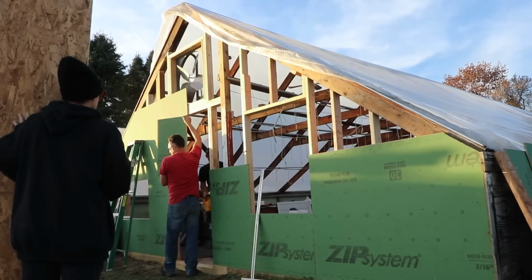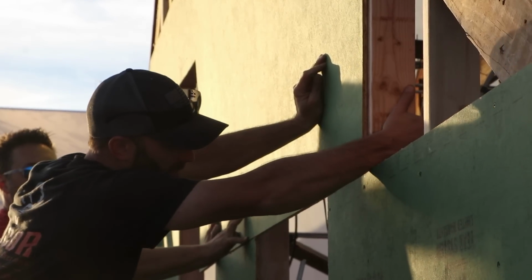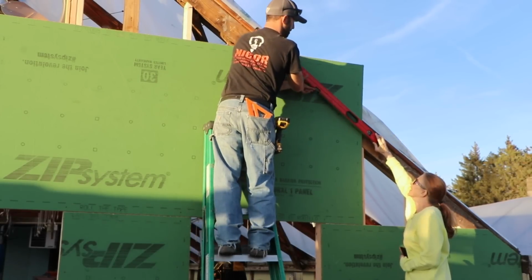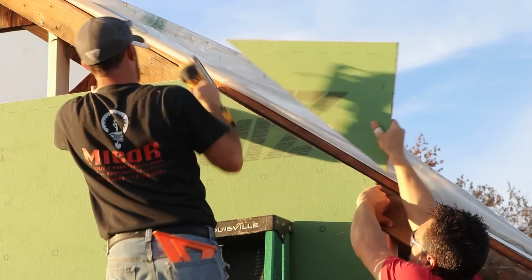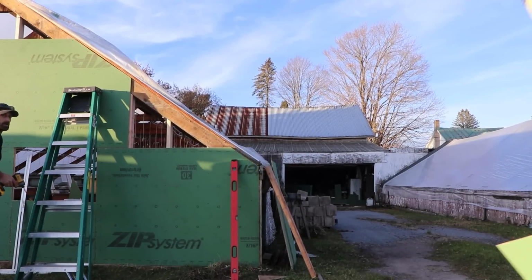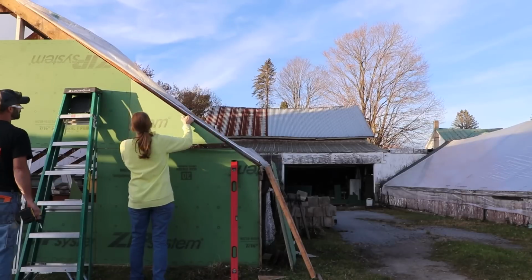While the guys were putting up the zip board, my Aunt Jan kept eyeing a piece of scrap that was on the ground, and she just had this feeling that it would fit perfectly in another space that needed zip board. So finally, after mentioning it a few times, she just had to try it out. She's gonna test this piece out. Go test it. It's perfect. If it fits, you gotta put it on.